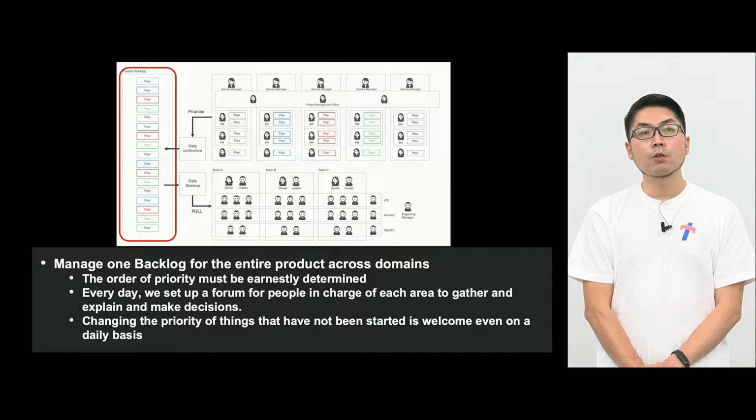And for multiple domains, we have people responsible. But for the entire product, we use only a single backlog for managing that information. On the left-hand side in the red circle is domain-free plans. So it is just put in the same queue.